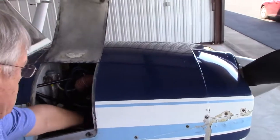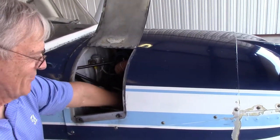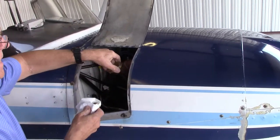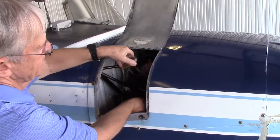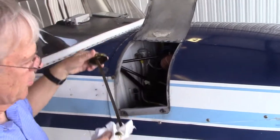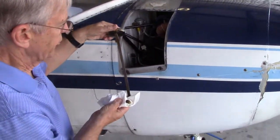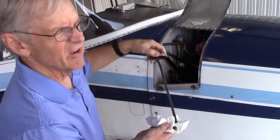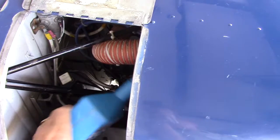Oil is the lifeblood of an engine, isn't it? And I keep it near the minimum for flight because otherwise it just blows it out. We're good at the minimum. I'm going to add just a little bit. Let's see how much is in there. I don't need all of that though.